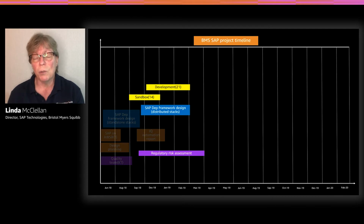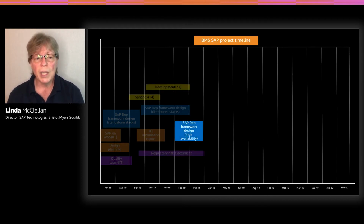We were looking at our regulatory risk assessments for going into AWS. Once again, if you're an on-premise solution, you own the network. When you move to AWS, you don't necessarily own the network. You have to work with AWS to secure the network. We started looking at our high availability solutions.